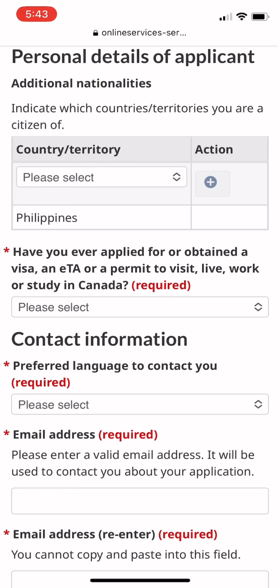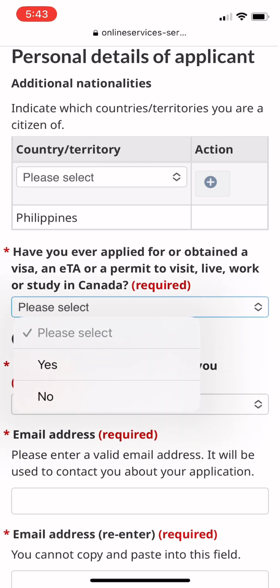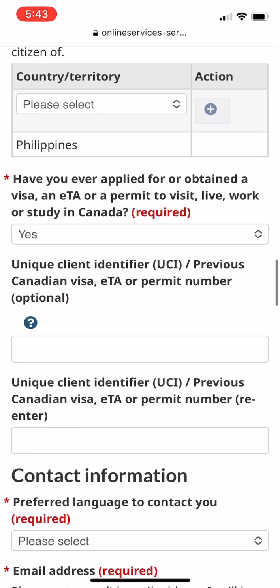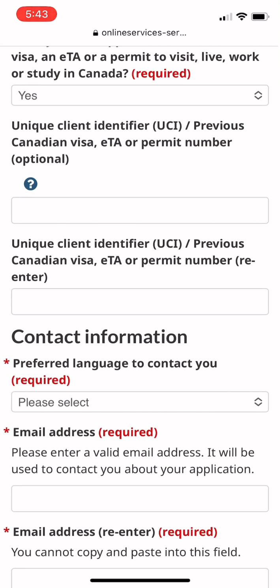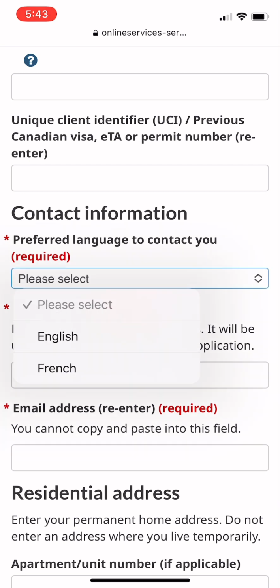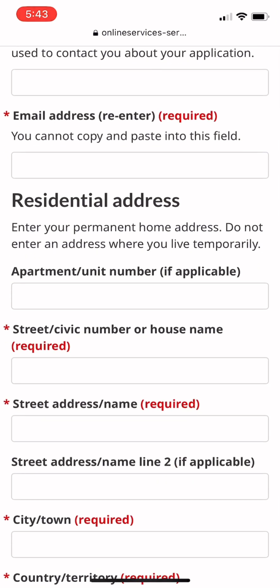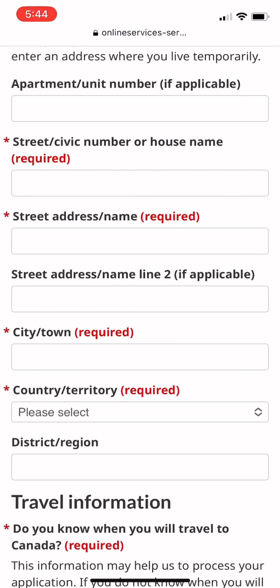Have you ever applied to obtain a visa, an eTA, or a permit to visit, live, work, or study in Canada? You have to answer yes here because you said yes on the questions a while ago. And then your contact information, your preferred language: you can select English. If you say yes to that, you have to fill in your UCI number. UCI number is a unique client identifier. Then you put in your email address and your residential address. This should be your permanent home address. Do not enter an address where you live temporarily.